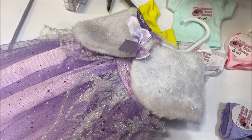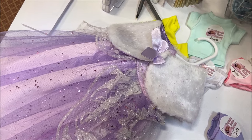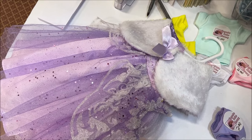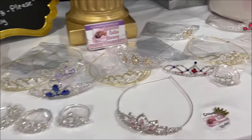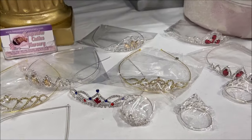Beautiful. I'm still over at Keepsake Cuties Nursery, and I wanted to point out the gorgeous, gorgeous gown that she has over here. Look at all the beautiful little crowns she has as well. Little pretty sparkly ones.